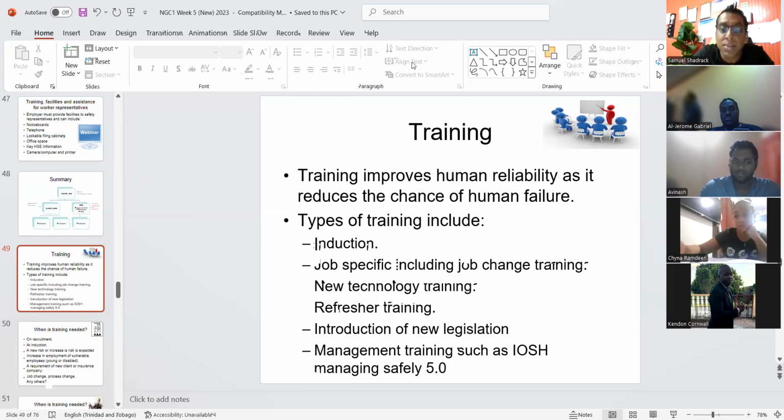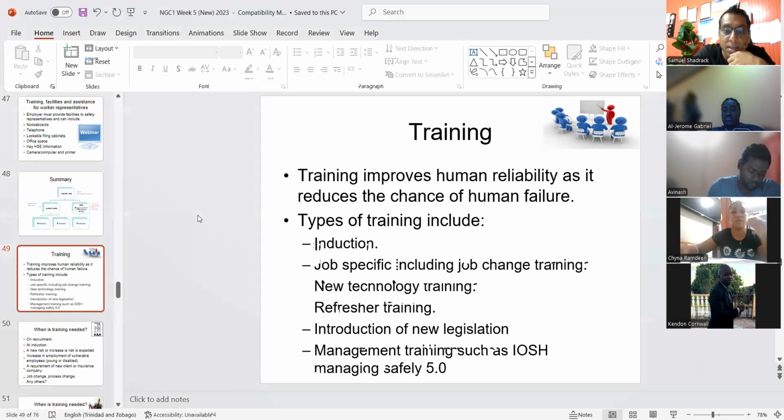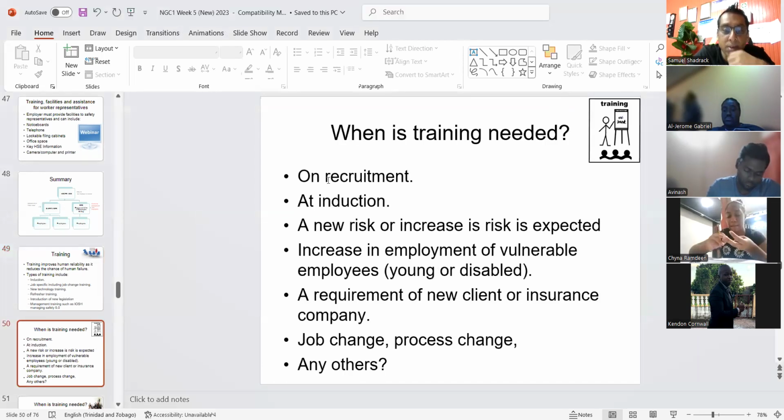So managers need to be trained too, right? This is a management training course. When I say management, it doesn't have to be high up. It could be HSE officers, supervisors and stuff, right? Moving on. So when is training needed? On recruitment at induction. When a new risk or increased risk is expected, and in an increase in employment of vulnerable employees.